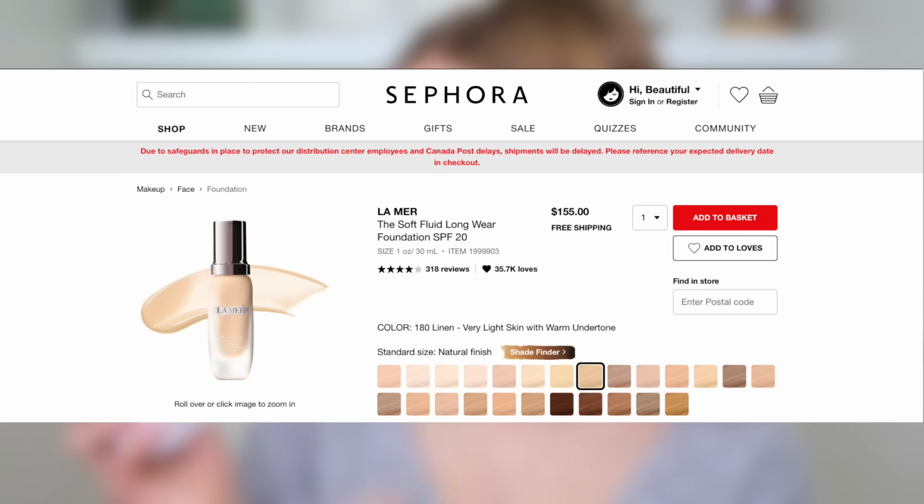I am so unbelievably excited to try this. This is the La Mer, the Soft Fluid Longwear Foundation, SPF 20. Now, I color matched myself online in 180 Linen. And I would say that I probably look like a linen blanket sometimes. So hopefully this is the right shade.